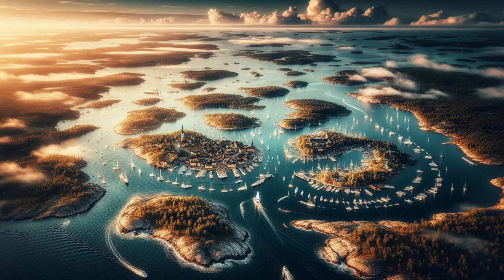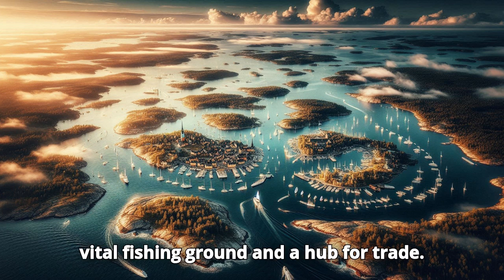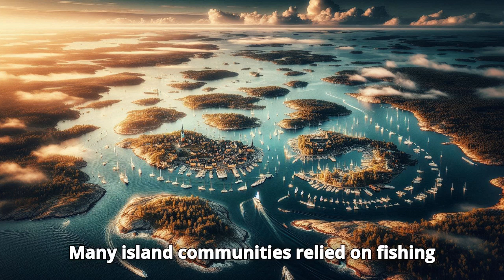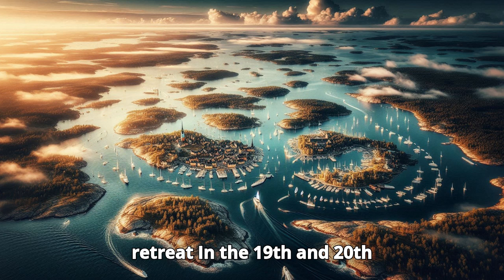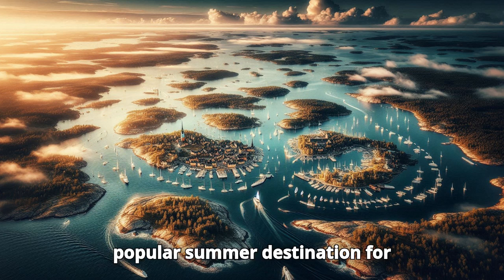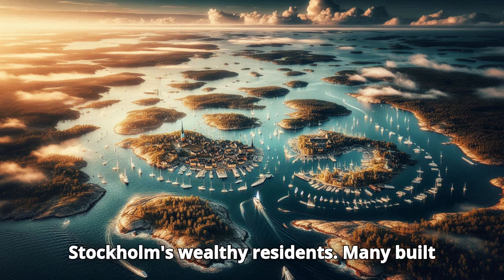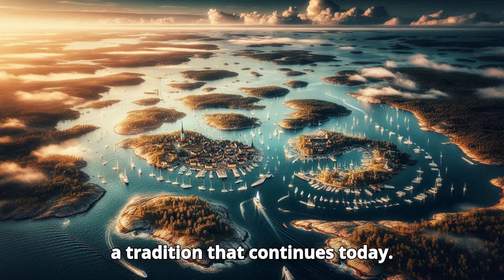Fishing and trade. For centuries, the archipelago was a vital fishing ground and a hub for trade. Many island communities relied on fishing and farming for their livelihoods. Summer retreat. In the 19th and 20th centuries, the archipelago became a popular summer destination for Stockholm's wealthy residents. Many built summer cottages, sommarstuga, on the islands, a tradition that continues today.